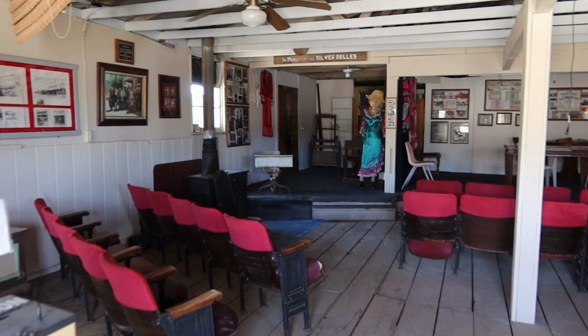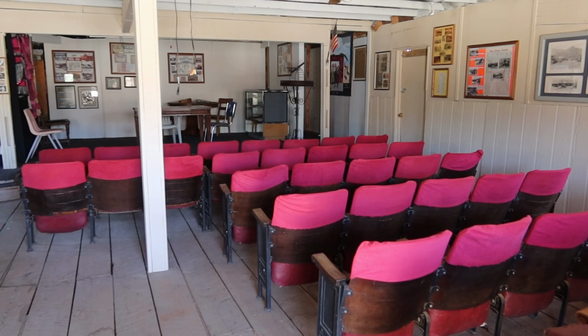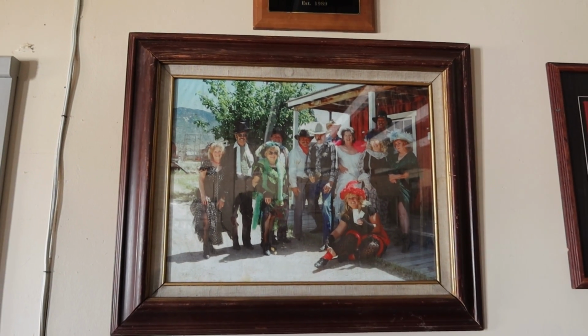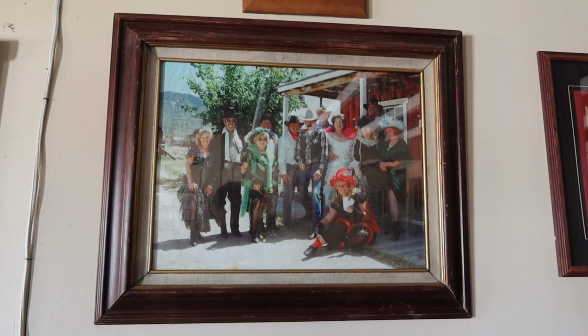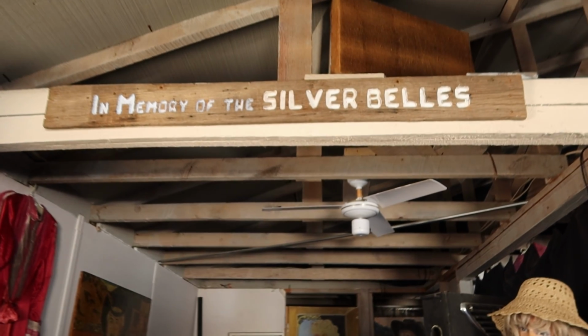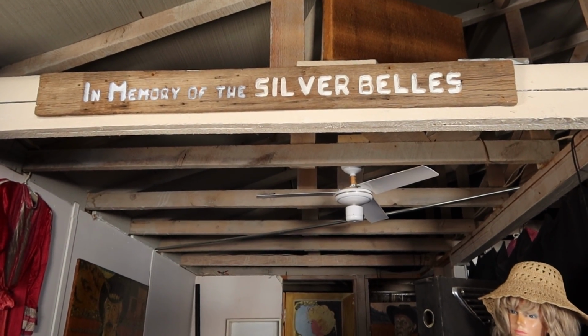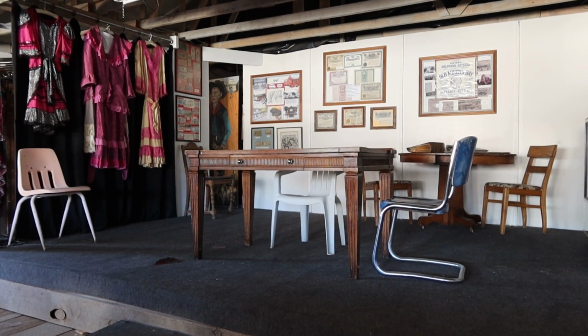As we come inside, we can see the theater seating. Over here on this wall is a picture of what they called the Silver Bells. That was a melodrama group that performed in this playhouse. And up here is a sign in memory of the Silver Bells. Sitting in what would have been the front row for one of the productions here. If you were sitting in the front row, this is what it would look like to watch the production.